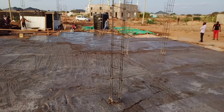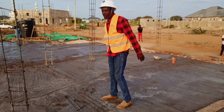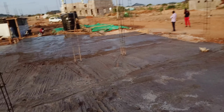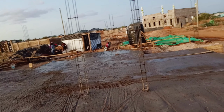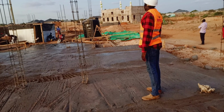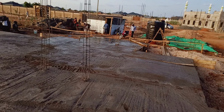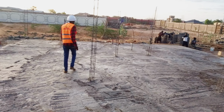So today we are done with our foundation, and this is our house, which is ready now to receive another process, which is walling. So as you can see, this is the surface for our foundation that has been done today. And as we can see, our foundation has cost almost 1.2 million, which means it's a very good foundation that has received all its functional requirements.